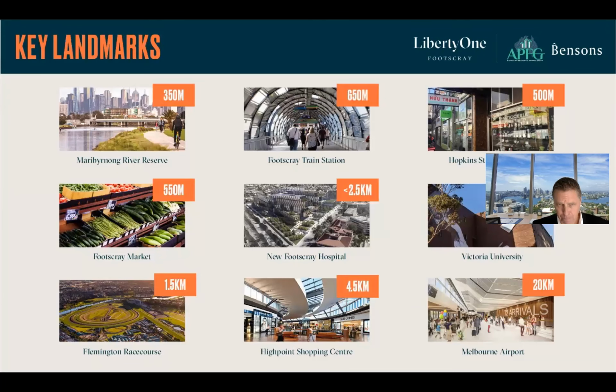into the area. Just 350 meters from the front door, there's a bike path. Takes you all the way into the city. There's no traffic lights, there's no traffic, and you can commute into the city in about 15 minutes, probably quicker on an e-bike. The train station, 650 meters away, is 3 stops to the city for commuters.